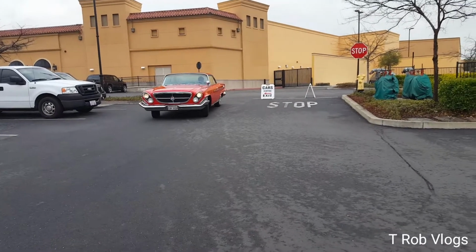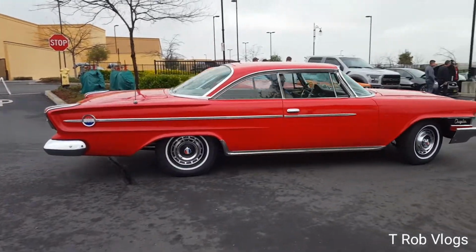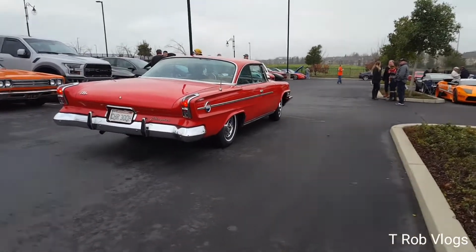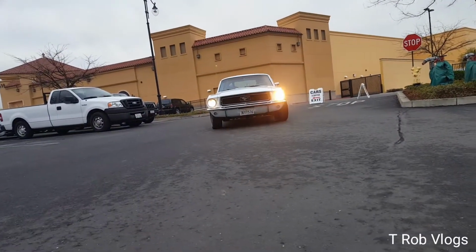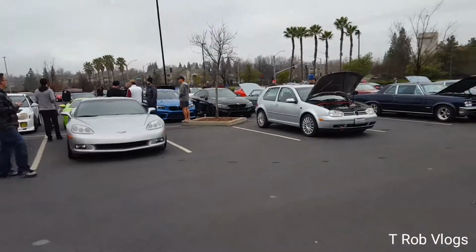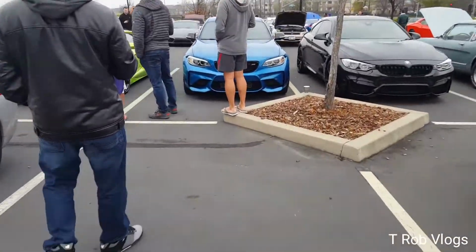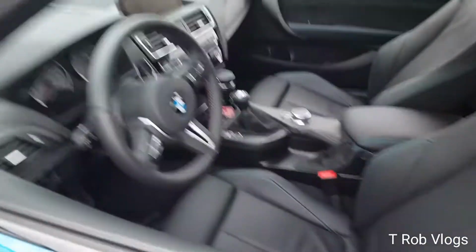Ear crack was in the distance. So, what is this? Oh, it's a Chrysler. Alright. See what we got here. There it is. The manual M2 next to the M4. This is a 2018 model. And for all of y'all that were wondering, it is in fact a manual.